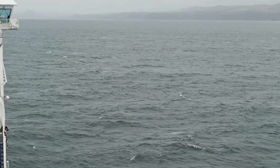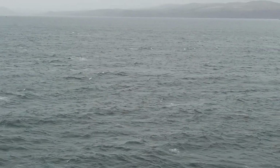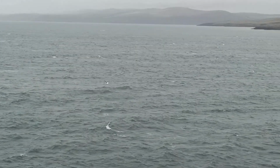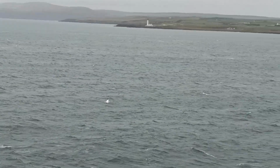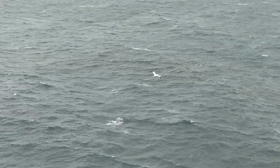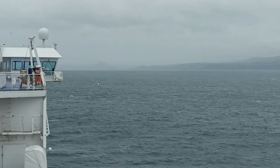If you take the ferry between Belfast and Cairnryan, there's a good chance that, like me, you'll get to see northern gannets in flight. How can I tell these are northern gannets? Well, speak to any zoologist and they'll tell you that after a certain amount of time spent identifying species, you tend to just get a feel for what an animal is, even if you've only spotted it for a second.